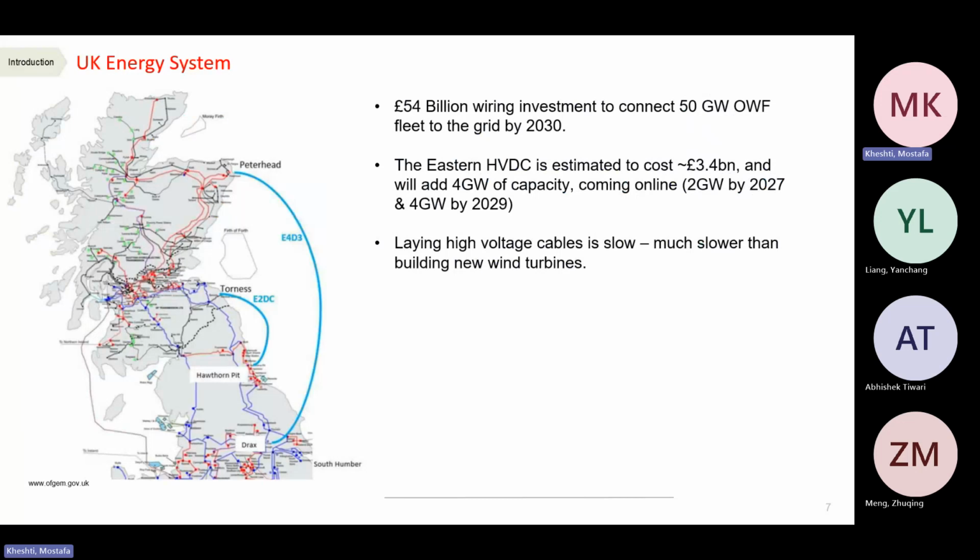As I mentioned, we need 54 billion in wiring, but unfortunately, laying high voltage cables is too slow, much slower than building new wind turbines. One example is the Eastern HVDC, which is double HVDC lines in 2 phases. We are spending 3.4 billion, and it only accommodates 4 gigawatts of power. By 2027, 2 gigawatts will be operating, and by 2029, it will be at full capacity, 4 gigawatts. By then, we will have 50 gigawatts of wind ready to be connected. So it's really slow and lagging behind.